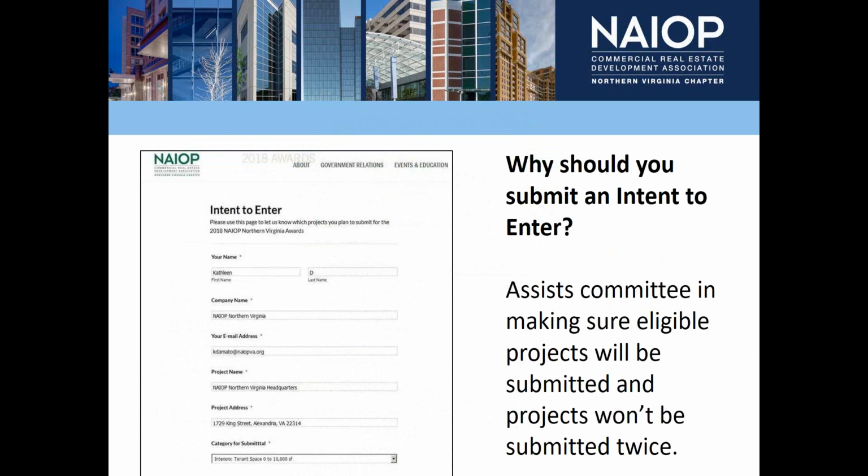Maybe you're submitting a project that wasn't on our radar before. Again, it allows NAIOP to identify those duplicate entries so you can work together with your project team. It gives us an opportunity that we can answer any questions regarding the category or any other part of your submission early. Again, allows the committee to review, but it also allows us to encourage people who might not have submitted an intent to enter. If your project's on our radar and we didn't get an intent to enter, we might give you a phone call just to encourage you to submit.